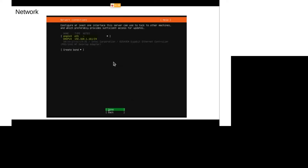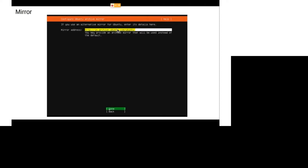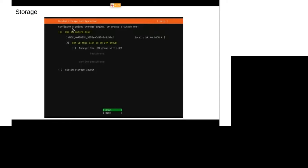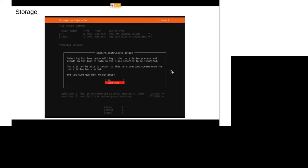To actually do the install, whereas you can get away with no network connection for the desktop, but I don't think it'll allow you to do it without having a network connection. You get an option to put a proxy address. You can have your mirror address for where it will get its updates from and things. How you want to set up your storage. So, this guy's setting it up as an LVM using the entire disk, okay. And so this is a summary of how he's setting up his disk, and destructive action, okay. So that's confirming to write it into the disk.